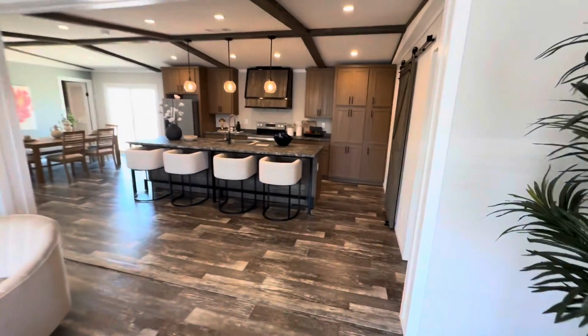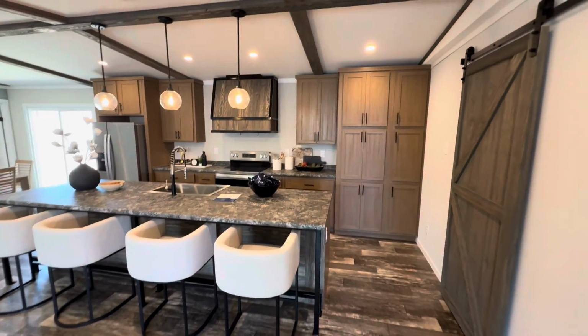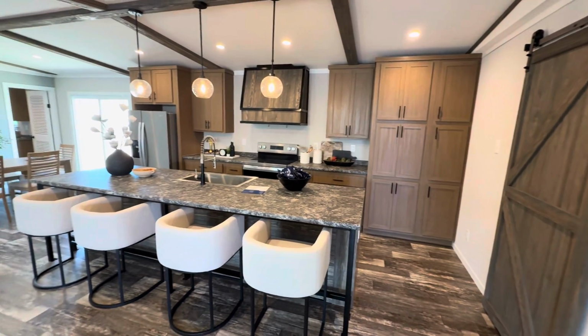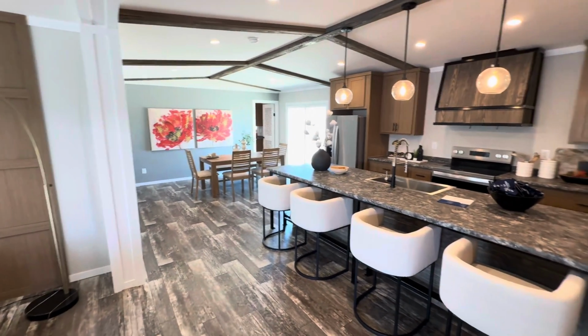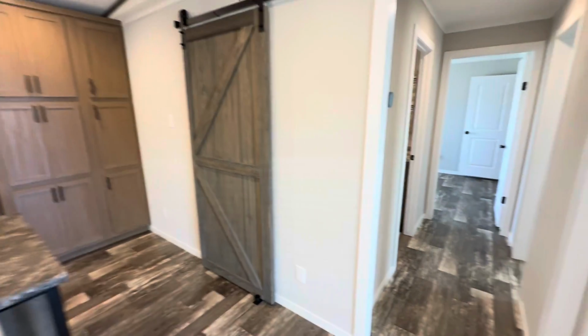Let's be honest, they did a fantastic job with the kitchen setup. Okay, kitchen setup is fantastic. They also did a great job here with the staging. Staging is top notch from start to finish. Let's jump in. Let's see what we can find.